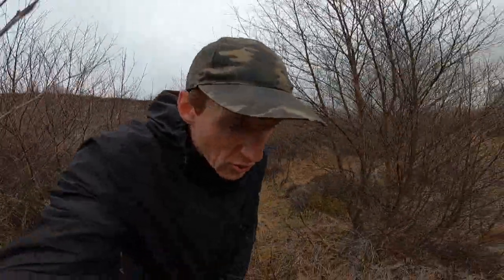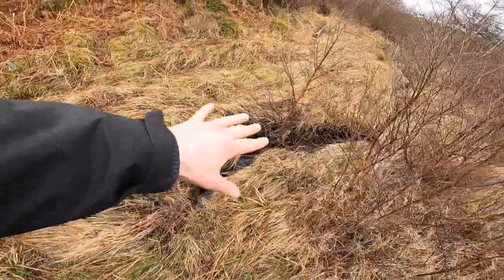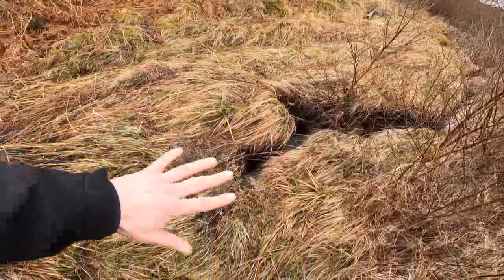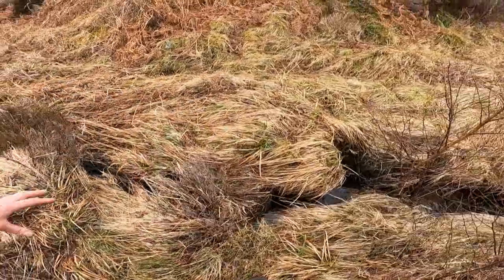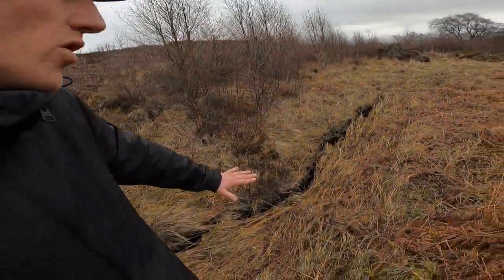I'm now crossing the lowest point of this valley. You can see the water's flowing down through this channel. Often an area like this in the summer, you can't even tell that there's water there because it's so overgrown with grass and stuff like that. Sometimes all you can hear is the trickle of water below your feet on a hill like this.